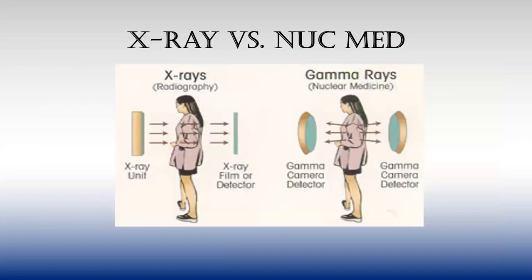The difference between nuclear medicine and radiology is the source of radiation. In radiography, the source of radiation comes from the X-ray machine. Whereas in nuclear medicine, the patient is injected with a radionuclide, making the patient the source of radiation. Because X-rays pass through soft tissue, such as intestine, muscle, and blood vessels, these tissues are difficult to visualize on a standard X-ray, unless a contrast agent is used. This allows the tissue to be seen more clearly.